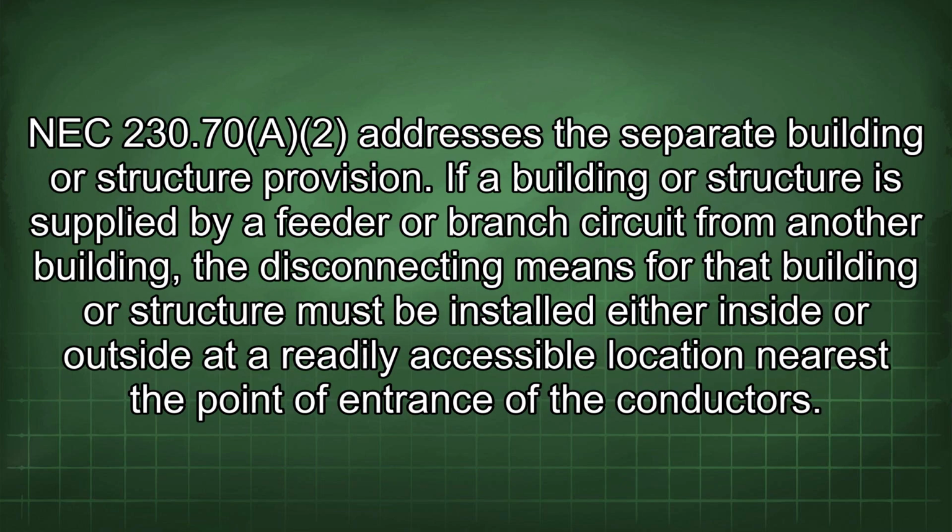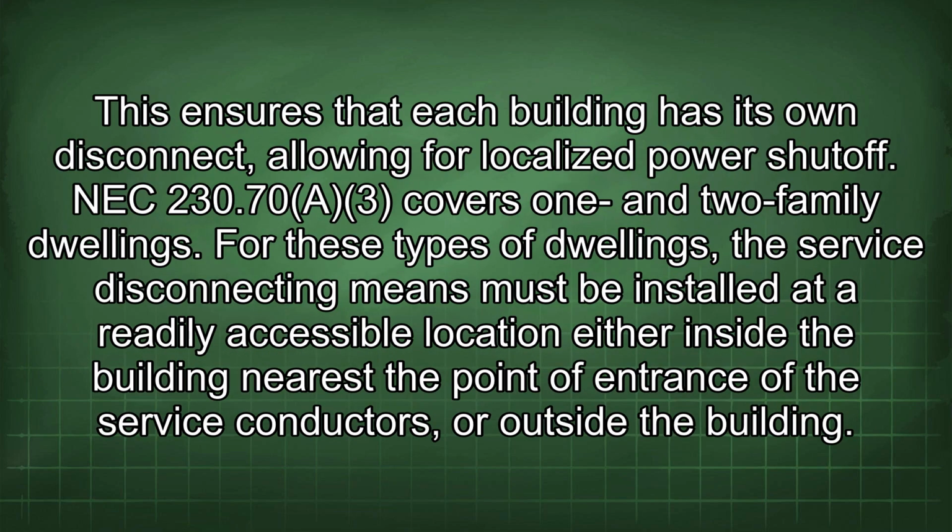NEC 230.70(A)(2) addresses a separate building or structure provision. If a building or structure is supplied by a feeder or branch circuit from another building, the disconnecting means for that building or structure must be installed either inside or outside at a readily accessible location nearest the point of entrance of the conductors. This ensures that each building has its own disconnect, allowing for localized power shutoff.